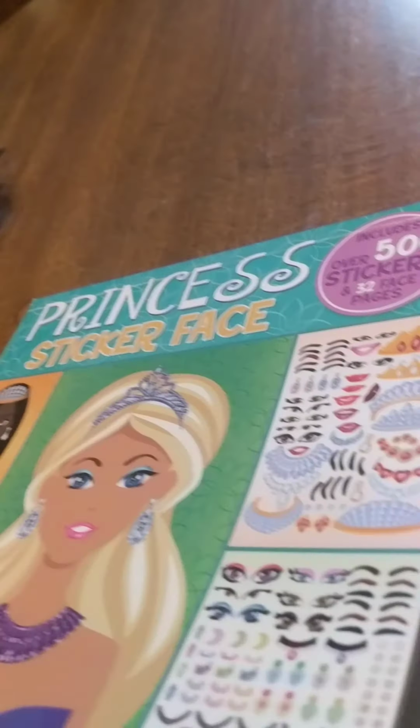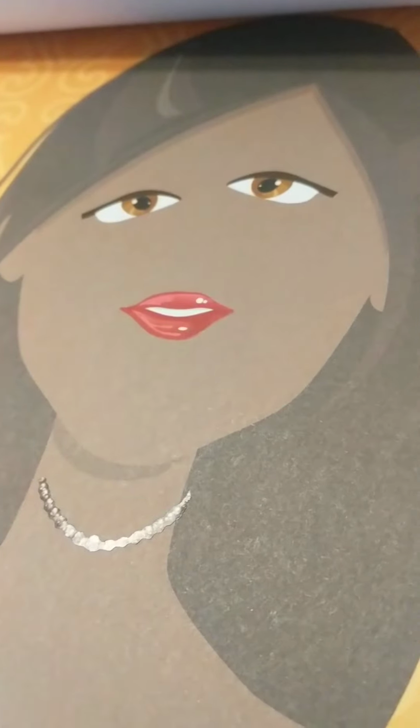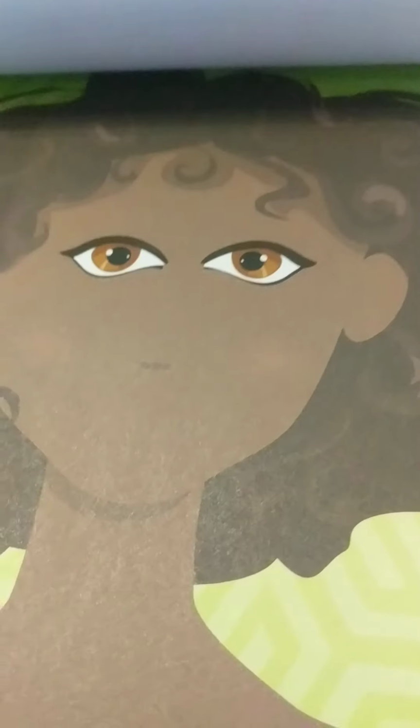Okay, so the first one we got was her, the second one we got was her, the third one we got is her, we got her, we got this one, we got this one. So guys, did you actually know this is supposed to be their nose and you're supposed to put the mouth down here? Well, yeah, we got her, we have her, we have her.